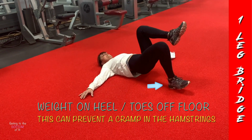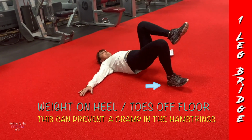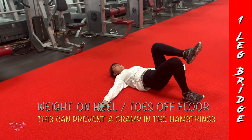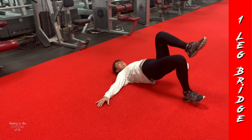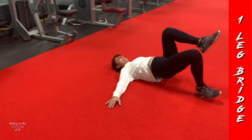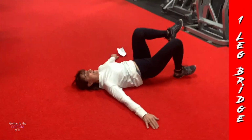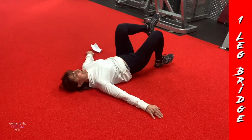After Gina completes 10 reps, she will then pulse 5 times per rep at the top, or do small range reps at the end of the movement for 5 to 10 additional reps, or however many reps you can tolerate. At this point, that right glute should be feeling a 5-alarm fire.